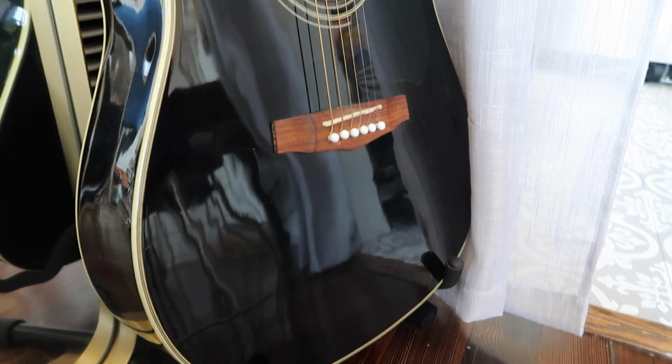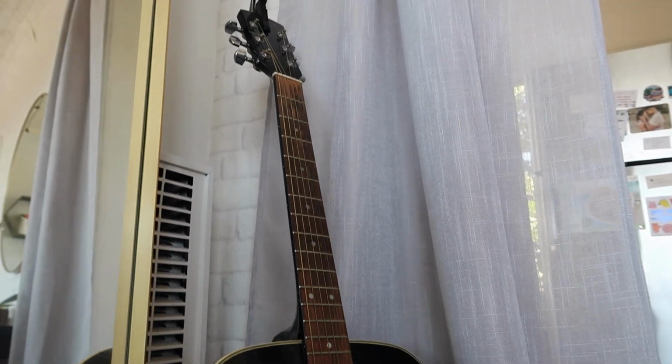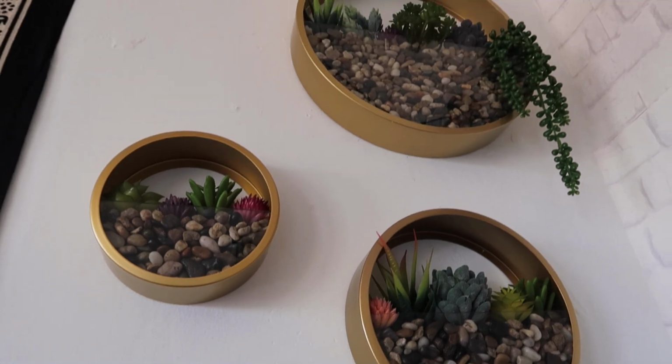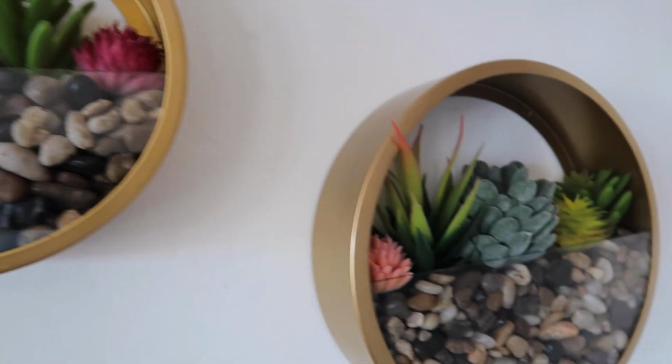Slightly in front of my mirror is a guitar I've had since college. I actually just noticed that it also has gold tones, but I promise that wasn't planned. What was planned, however, were these gold planters that I got from Amazon and filled with rocks and fake succulents.